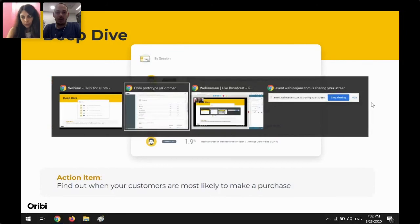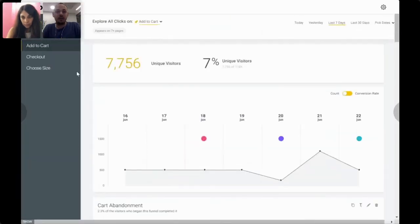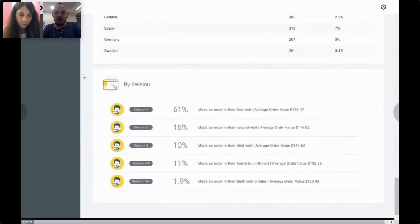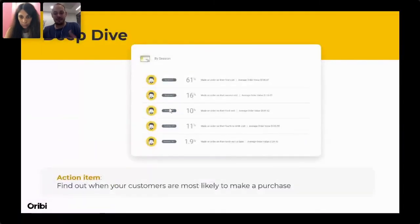And so I showed you earlier the ability to look at add to cart and understand the conversion rate of each channel. What you can also see here is the conversion rates of sessions. In this case, conversion rates to add to cart, but you can do that to purchases. Again, you can do that to any event because Oribi automatically tracks all of them. And so in this case, we can see that 61% made the first purchase, right? So your first action item is to really understand how you can improve that, and you can see the different values, the order values for these orders, right?